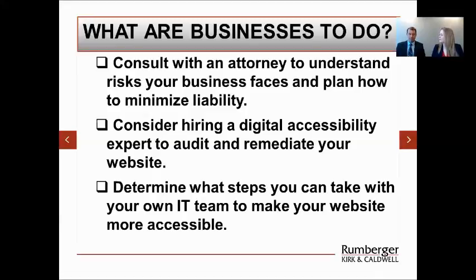This is coming down the pike. We can't tell you exactly when, but it makes sense from a business perspective. If you can hire the best people now, they're going to be charging less than when the actual regulations are on the books and everybody's knocking at their door saying, we want to use you.